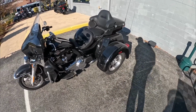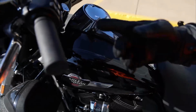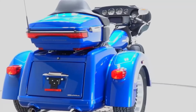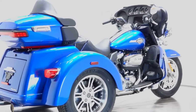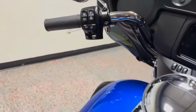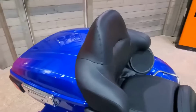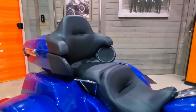Inside the fairing, riders get a full infotainment system, complete with navigation, Bluetooth connectivity, and an integrated headset interface. Creature comforts include heated grips, cruise control, a 4-speaker audio setup, and a tour pack luggage system with over 50 cubic liters of cargo space. There's no denying the comfort. The problem is who exactly this machine is built for.